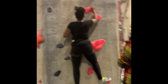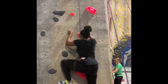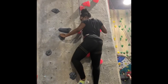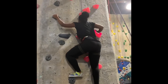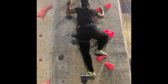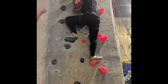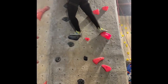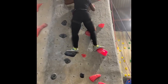Just be careful. That one over there got a big handle you could grab on. Push up with your foot. Yep, there you go. And now stick that left foot. There you go. Okay, nice. Now plant your foot. You want to plant your foot also as you're moving it up. You don't want to just keep it dangling in the air.